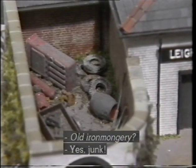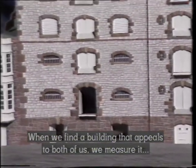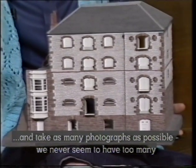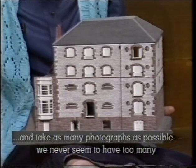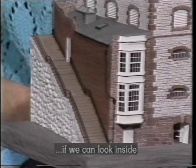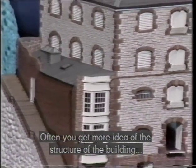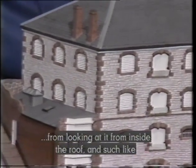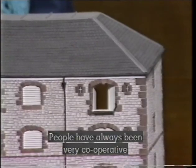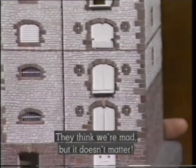Old ironmongery. Yes, junk. When we find a building that appeals to both of us, we measure it and we take numerous photographs, as many as possible. We never seem to have too many. We ask the people who occupy the building if we can look at the inside, because quite often you get more idea of the structure of the building from looking at it from inside the roof and such like. People are usually very cooperative. And in fact, they've always been very cooperative. They think we're a bit mad, but it doesn't matter.